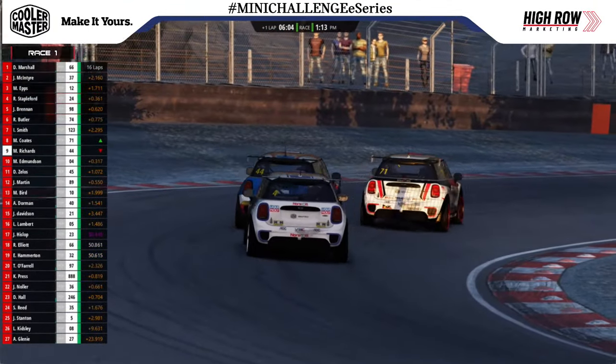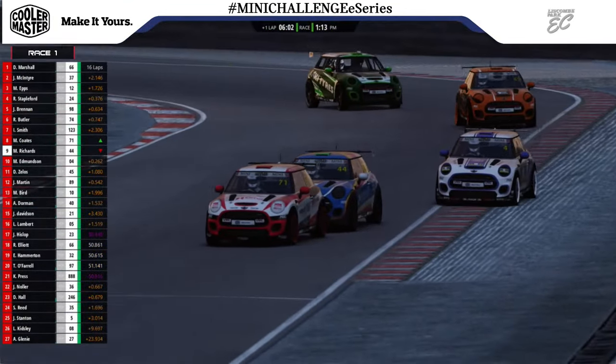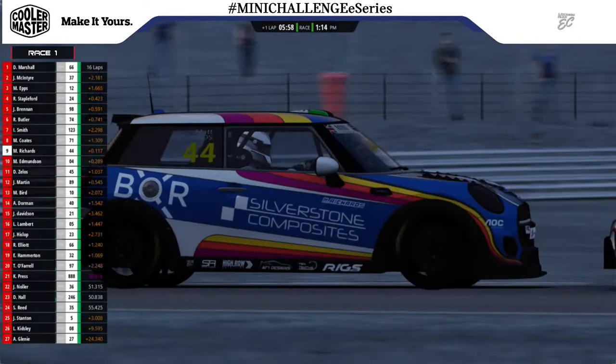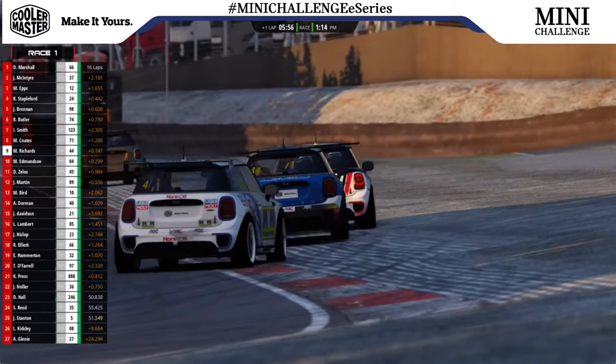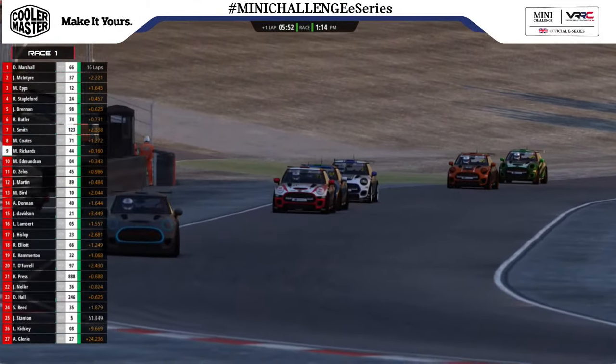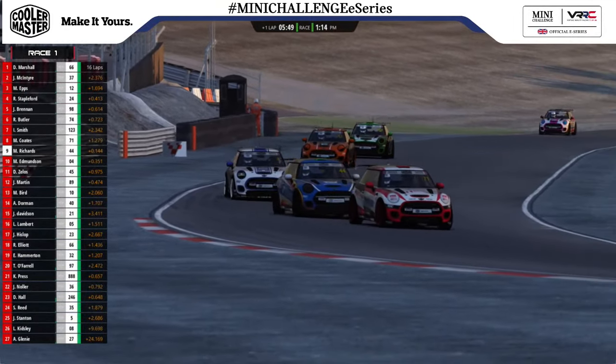As Max Bird here, sorry, Matt Richards on the outside line of Max Coates. He's all over the back of him, isn't he? Max Edmondson in the mix as well. And Coates, like Mike Epps, under huge pressure here. That was track limits there, though. Yes. Definitely, 100%. I think they're all track limits there.